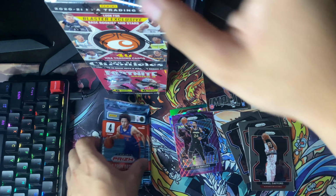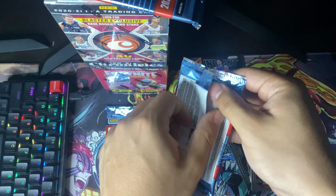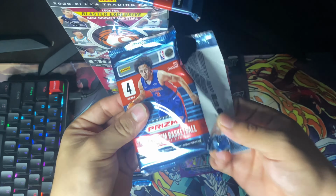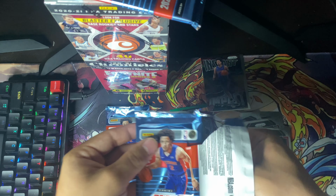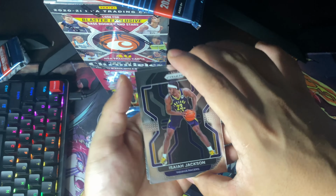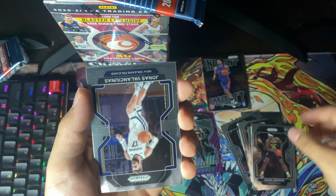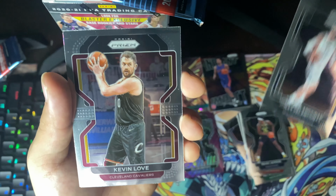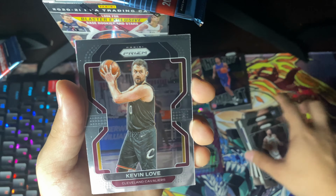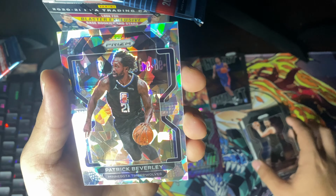Oh, this one for the stick. That's a thick boy. So that was pack number three. Pack number three has some fire too. Let's keep it up. We got cracked ice. We got Isaiah Jackson. Make sure it don't get stuck. We got Jonas Valanciunas. Sorry for butchering that. Kevin Love and Patrick Beverley, cracked ice.